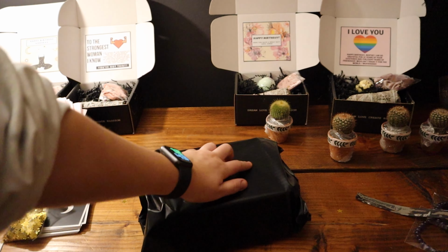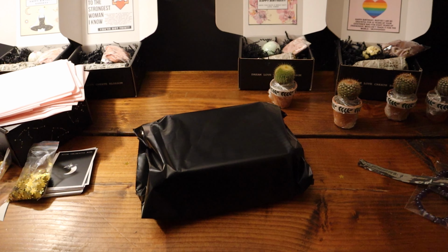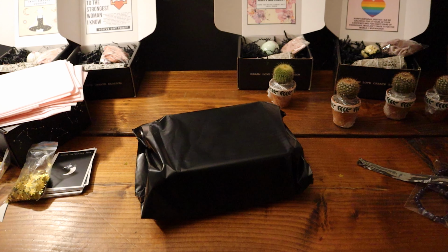It's nice, and on top I'm gonna put a sticker. I'm not gonna show that part because I don't want to reveal my customer's information, but this is it. The box is very secured, and it's going to the recipient.